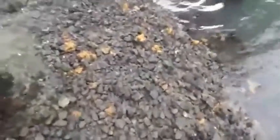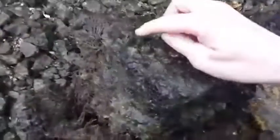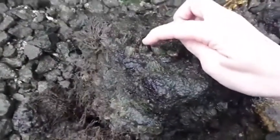I'm going to take you over. We're actually under the bridge right now. Hopefully the service stays. On this rock, I did find a couple of barnacles. And again, they're hanging out.